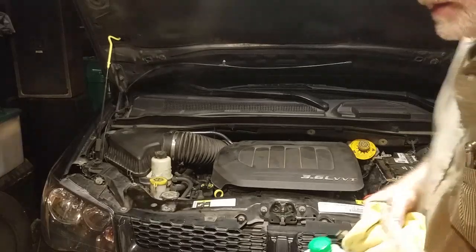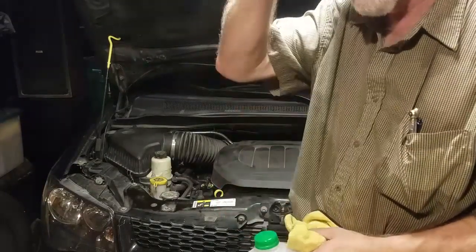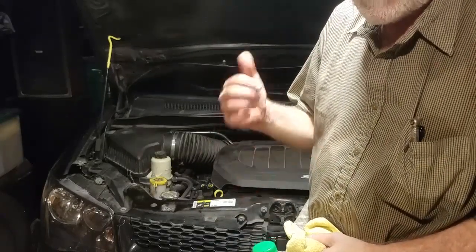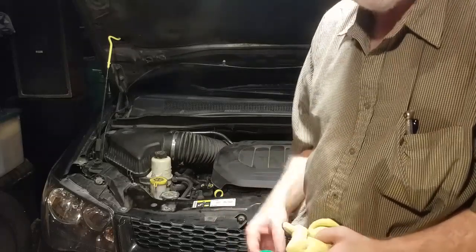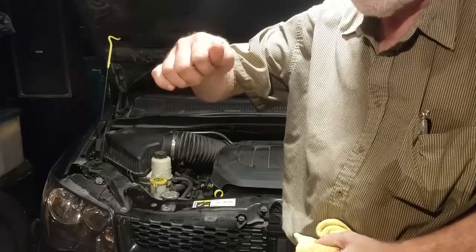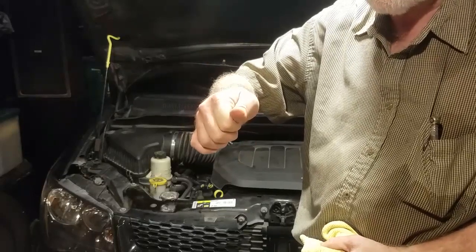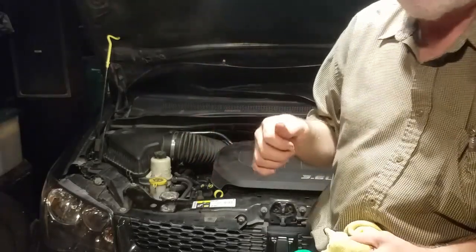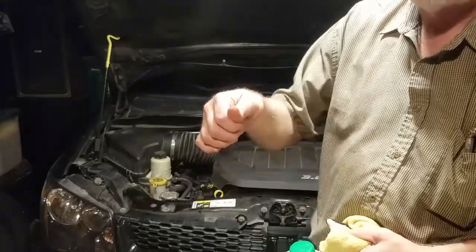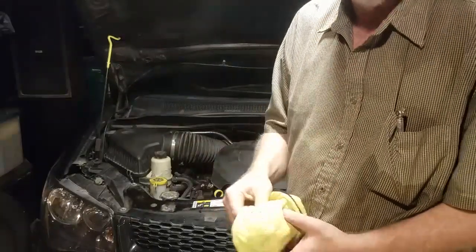Now, as far as resetting the oil light, if you need to do that, I already did. Sorry about that, but that light was annoying me, and I was a little bit over on this one. So you turn the engine to on, but not start. Then within 10 seconds of doing that, pump the gas pedal 3 times, then turn it off. Then you can turn the engine back on, and that light will clear.